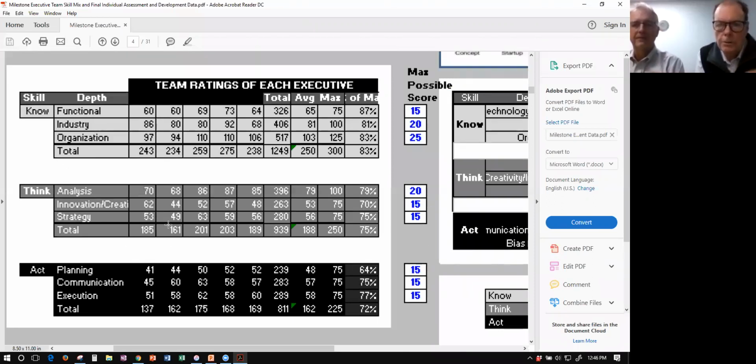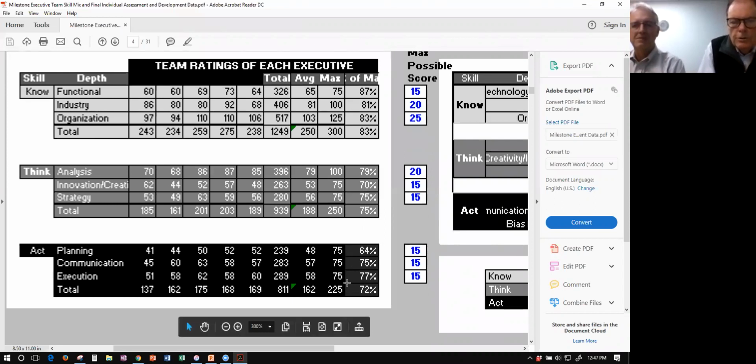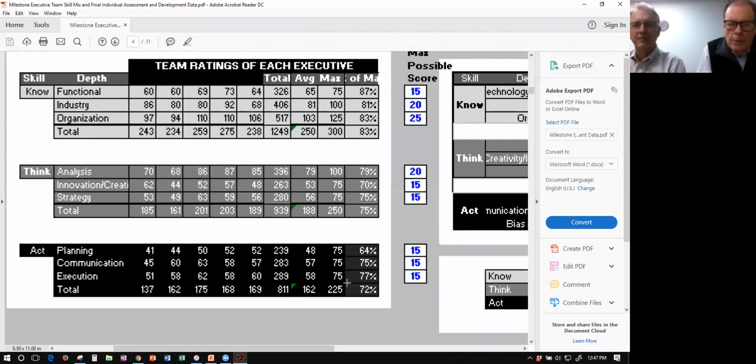So as you can see to the extreme right, this team is not too bad. I'd give them a B, maybe a middle B. In the 80s. Because they're in the 80s. Whereas when we get to think, just looking down, you look at analytical skills, innovation, creativity, and strategy skills. Oh boy, now we're talking about a real need here, particularly in innovation and creativity, which we find a lot. Those scores seem to always be low. So we're talking C, C minus here. And then when we get to action or the execution side, we see planning, communication, and execution skills. And again, there's some real need there, particularly on the planning side. That's the lowest score of all of the 9 competencies.